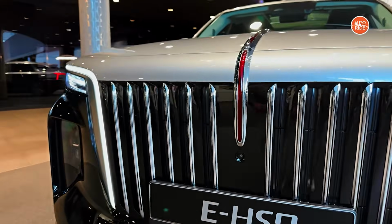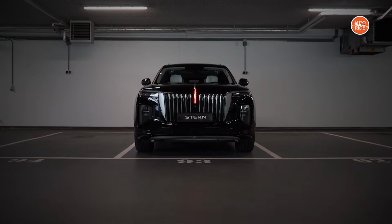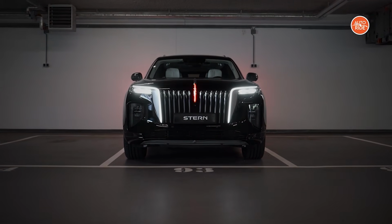Would you consider a Hongqi over BMW or Mercedes? Are Chinese luxury cars ready for the world stage? Let us know in the comments.